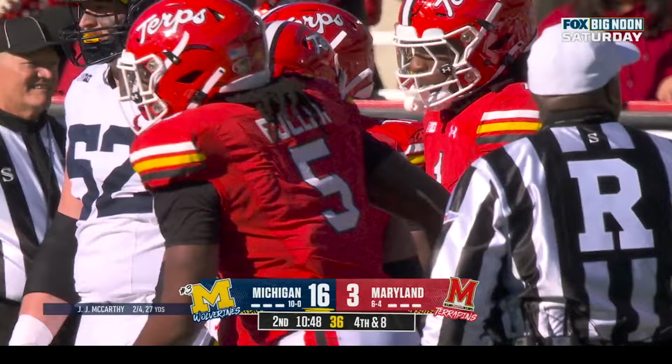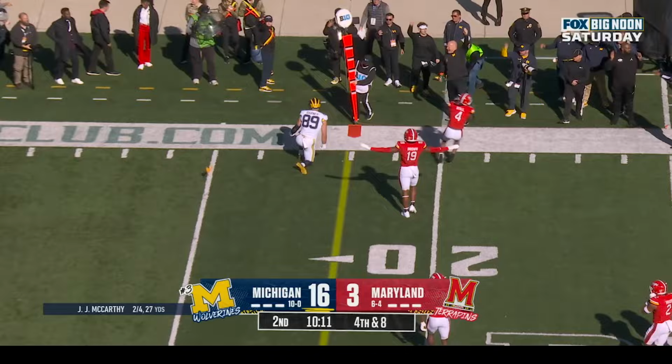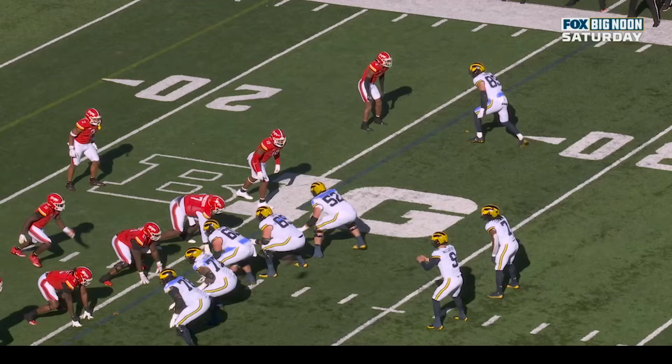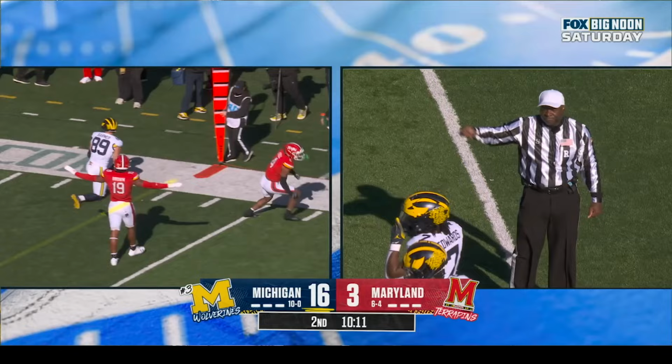McCarthy out of the shotgun. Here's J.J. McCarthy. Steps into his throw. Sideline incomplete, but there is a flag. A.J. Barner, the intended receiver. Tarheeb Still in coverage for the Terps. Defense, number 4. The ball will be placed in the spot of the foul. First down. I think it's pretty clear he grabbed his jersey at the top of that route.